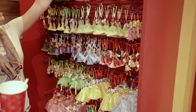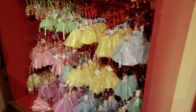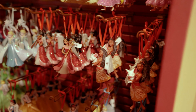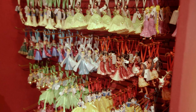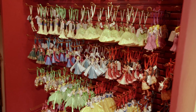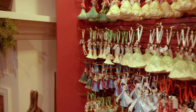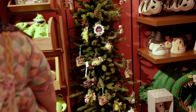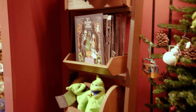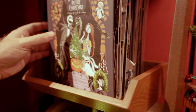It is crowded in here. There's a lot of the princesses. Get some up close shots. Again, $20 each when you buy three. Here's all the Nightmare Before Christmas stuff. You've got a pop-up book. Show me the pop-up book, Scott. That looks really cool. My daughter would eat that up.